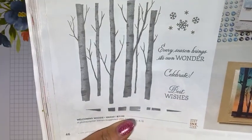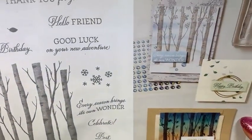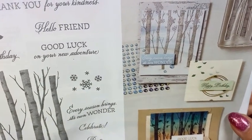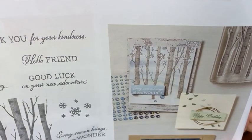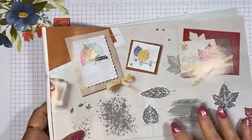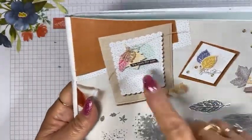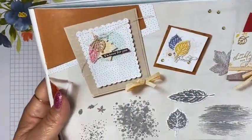So I think that is a beautiful set, and I didn't get that one either. I keep looking at it though. You never know. It might have to show up. I don't know. But I think it's really pretty. I love that card. That's what I would want to do, is case that card. Isn't this cute? I just think that's really sweet.